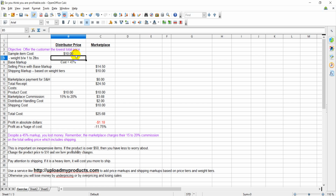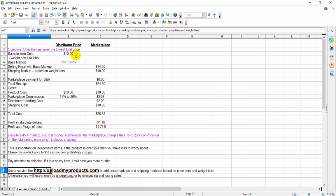Now, if you have the wherewithal, you can use a service like uploadmyproducts.com. If you're using uploadmyproducts.com, you can price different items in different pricing tiers at a different markup. You can also add price markups on shipping based on weight. So if an item is less than 1 pound, it can easily ship by first class mail. You don't need to add $10 for shipping.